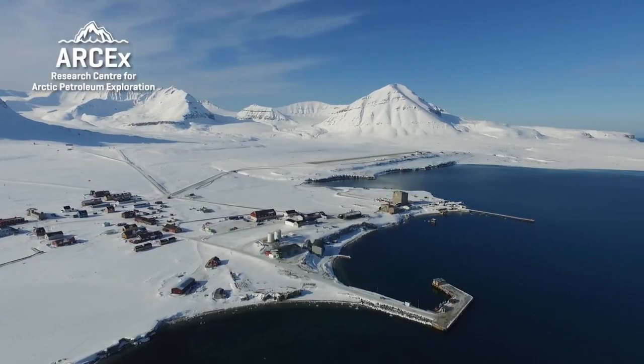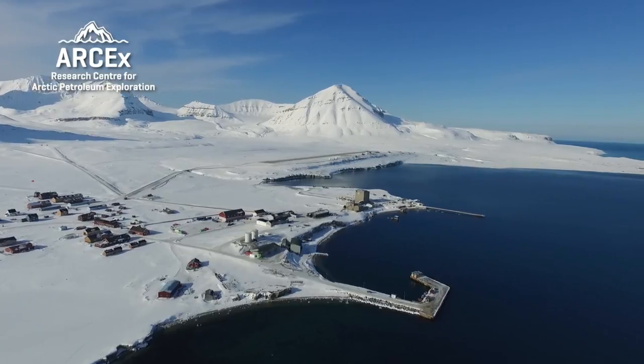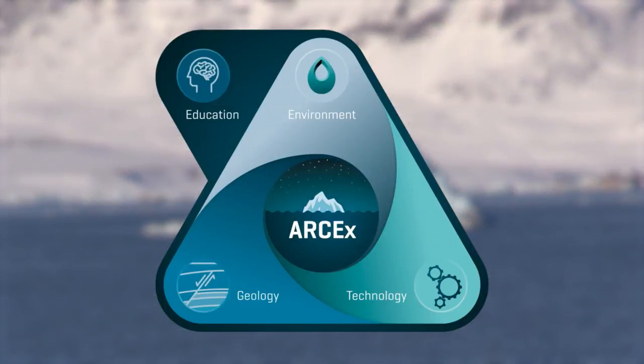ARCHIX is a collaboration project involving 6 universities, 4 research institutes, and 8 oil companies in Norway. And our aim and goal is to understand the petroleum resources of the Arctic, how to develop the best possible technology that suits the Arctic, which has the least possible environmental impact. The research is mainly divided into 3.